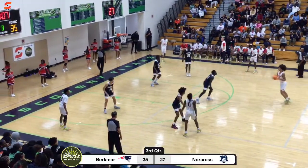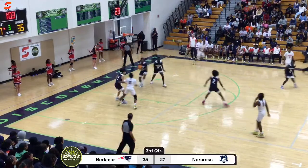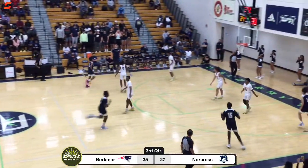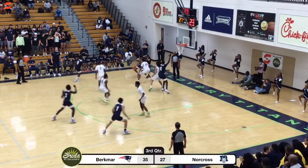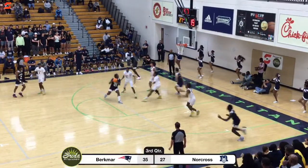Here's Rideout now to Blaine. Blaine pulls a three, in and out. Man, they've had a couple threes just go down and come back out. Under a minute. Another quick moving quarter. First team to 45 wins it. Teams have missed a number of shots.